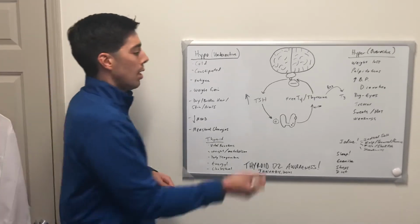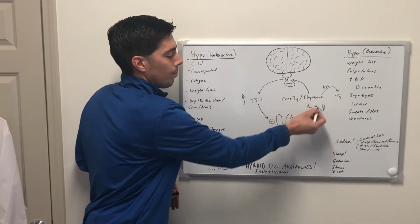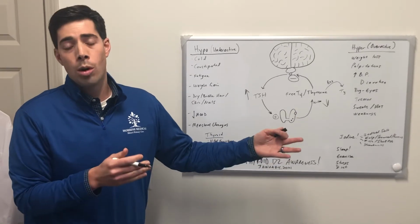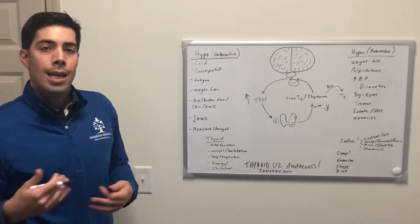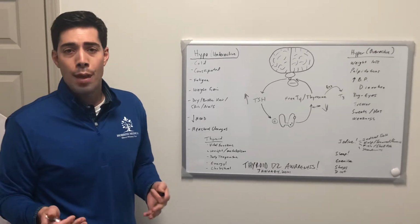What we also see is where the free T4 level comes back low. And that is your thyroid gland saying, okay, you want me to make more hormone, but I'm very sorry, I can't do it. Something is wrong, okay? And that will prompt your doctor to find out more about why you have an underactive thyroid.